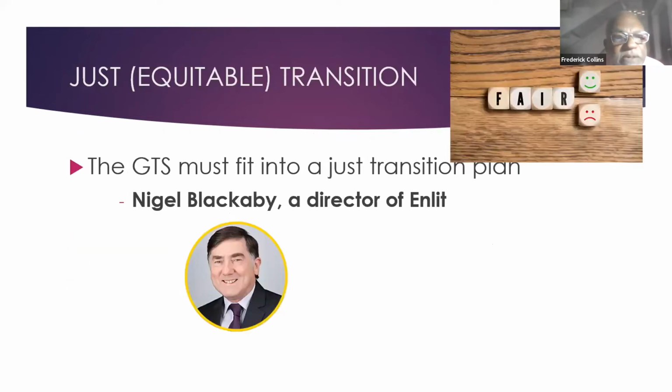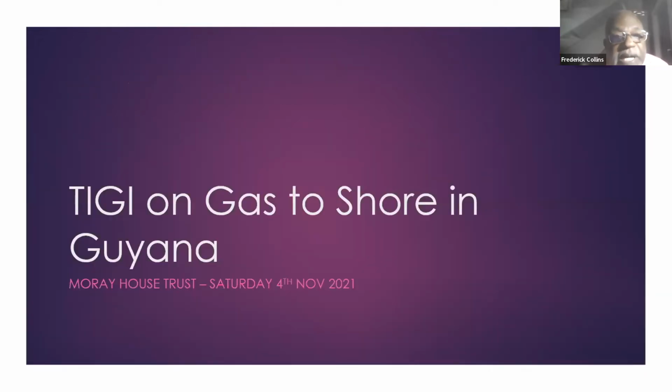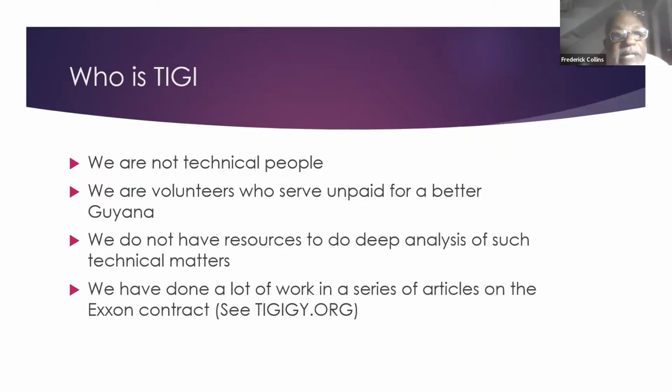I'm going to be quoting from one of the first criteria that we're going to be needing. Oh, by the way, when we say support of a gas to shore pipeline, the indefinite article is very important. These are our conditions under which we are going to be supporting a gas to shore pipeline. And we're speaking about it in general. We are not speaking specifically of this gas to shore pipeline as designed.